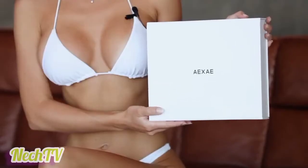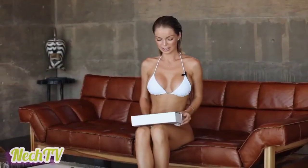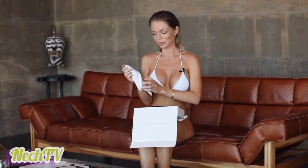Hi guys, today I have a trunk haul review of a beautiful swimwear brand, Exie. I got these new bathing suits for my trip to Joshua Tree, and I just want to show you what they look like. Comes with this beautiful pouch, so it's actually very useful. I can put my suits in and go to the beach or pool.